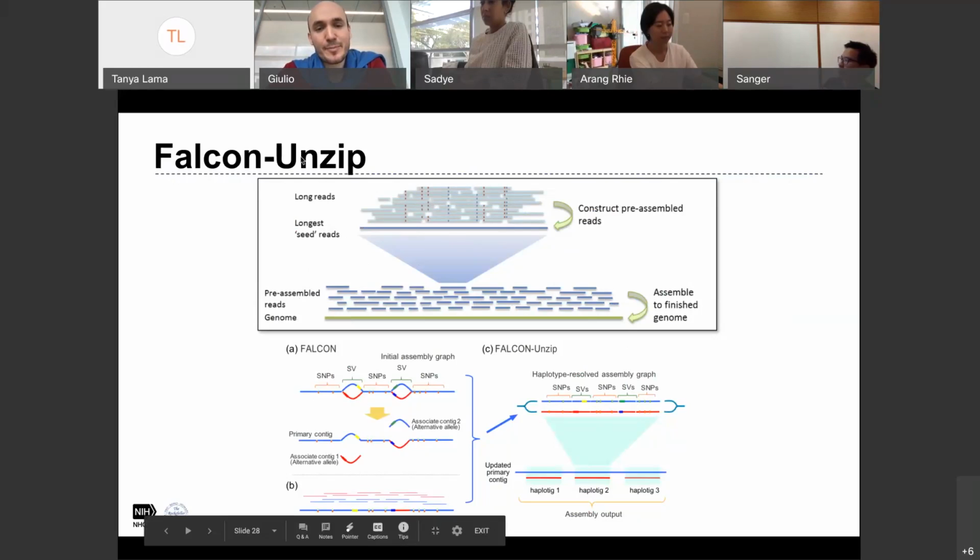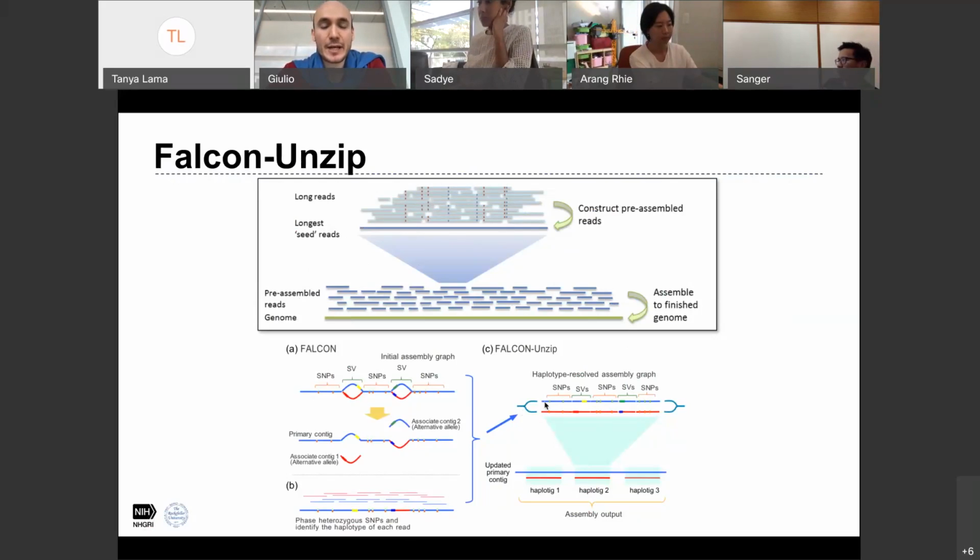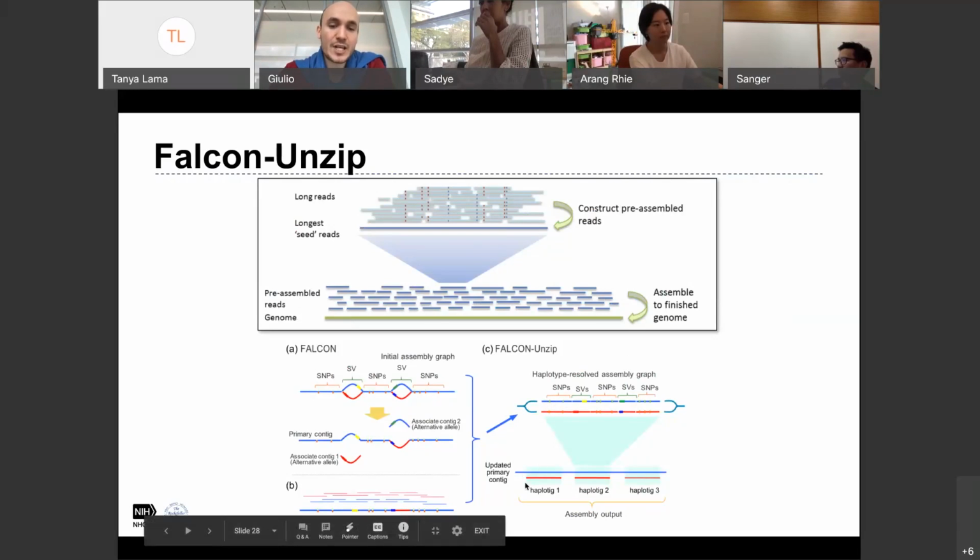Then the unzip part of this software, what it's trying to do is trying to say, okay, well, now we have contigs, but if we map back all our raw data, we notice that whenever the paternal and maternal haplotypes diverge, there will be a region where, of course, the reads are not supporting just the assembly, but are also supporting some alternative sequence at that region, and it is essentially trying to generate these haplotigs at the regions where there is divergence.